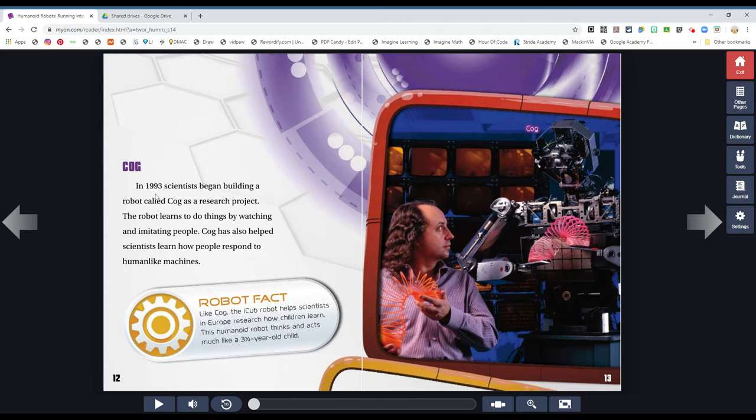Cog. In 1993, scientists began building a robot called Cog as a research project. The robot learns to do things by watching and imitating people. Cog has also helped scientists learn how people respond to human-like machines. Robot fact: like Cog, the iCub robot helps scientists in Europe research how children learn. This humanoid robot thinks and acts much like a 3.5-year-old child.